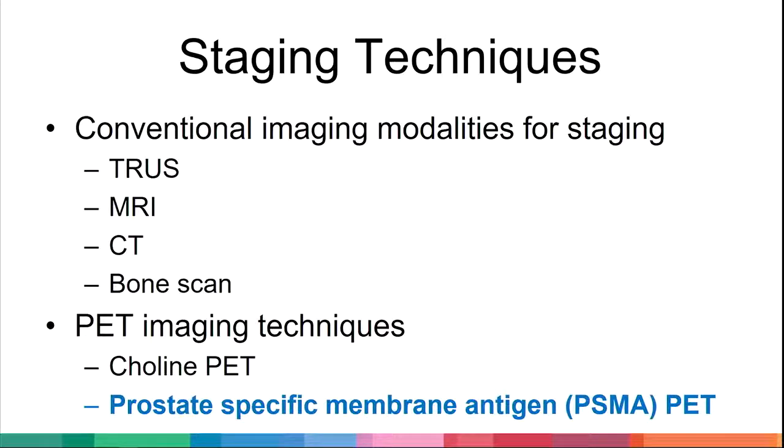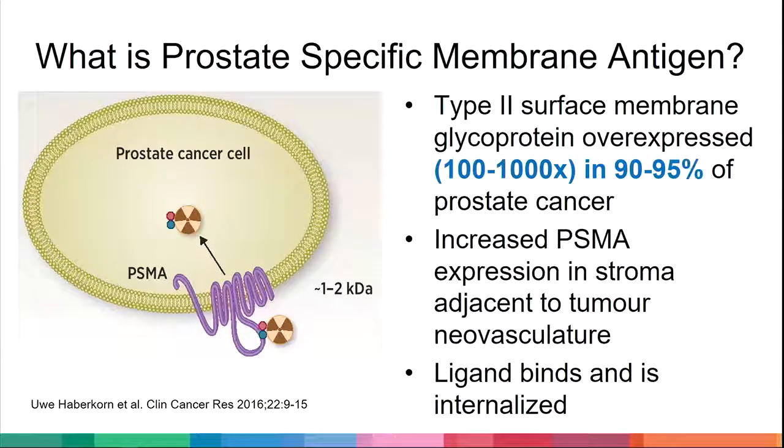But I think most people would be aware that in recent years, prostate-specific membrane antigen has come to the forefront of imaging for prostate cancer. So a brief statement, what is prostate-specific membrane antigen? It is a type 2 cell surface membrane glycoprotein that is overexpressed by up to 1,000 times in almost all prostate cancer cells. It's not entirely specific, despite the name, for prostate cancer, because in other tumors, there can also be increased PSMA expression in the stroma of the tumor neovasculature. So it's been reported as being positive in other kinds of cancers, like lung, as well. And how do we make use of this antigen? We actually use a ligand that binds to the PSMA and is internalized into the cells and can then be imaged.